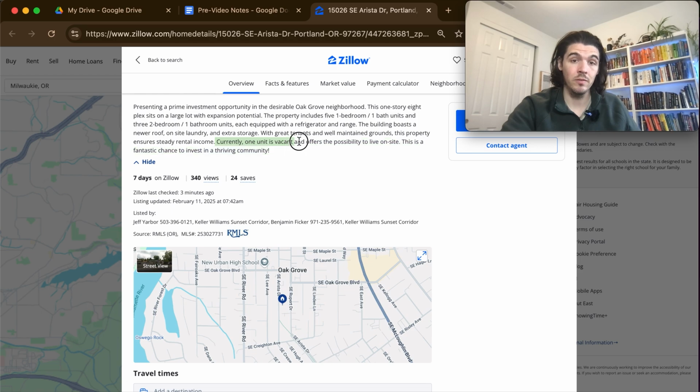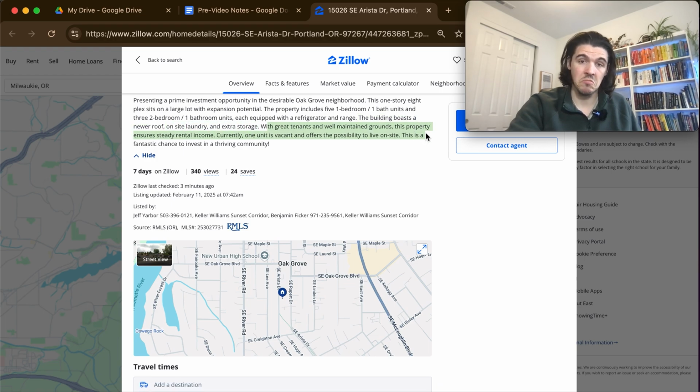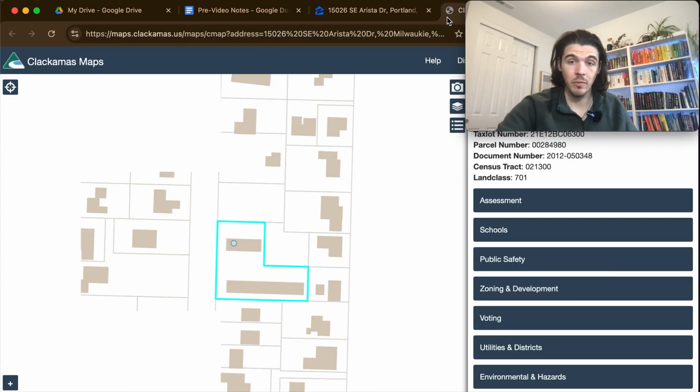Currently, 1 unit is vacant and offers the potential for a live-on suite. If you want to have an on-site manager, you wouldn't. For something this small, you would not have an on-site manager. Either you're going to manage it yourself or you're going to have a third party come in and manage it for you. So the building boasts a newer roof, on-site laundry, and extra storage. Okay, sounds good. Let's jump into some of the analysis.